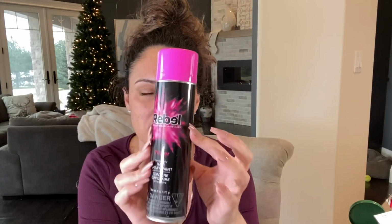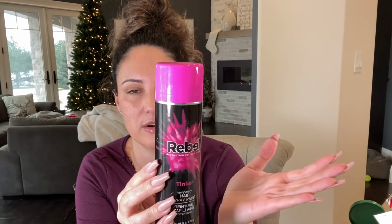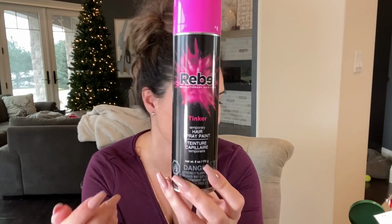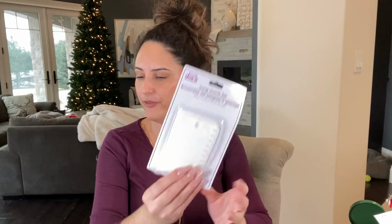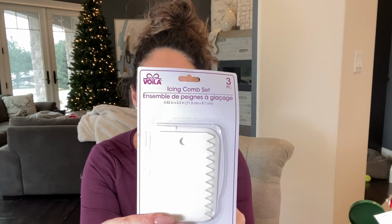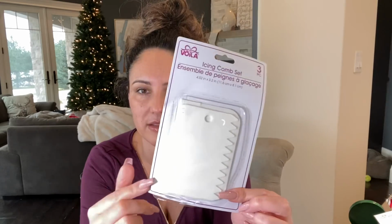The temporary hairspray paint. This is also a brand name, and this is carried at Walmart, and they're usually $10 or plus. And I got the pink because my daughter's like, oh, I like pink hair sometimes, and so I thought this would be fun if she likes to just do a little bit of pink and then wash it away. Icing Comb Set, also for the baking. So it comes with multifunctional cake baking and decorating combs. Now it opened up and I think I'm missing pieces, and I didn't realize that, but there were supposed to be 3 in here. So I don't know what I'm missing.